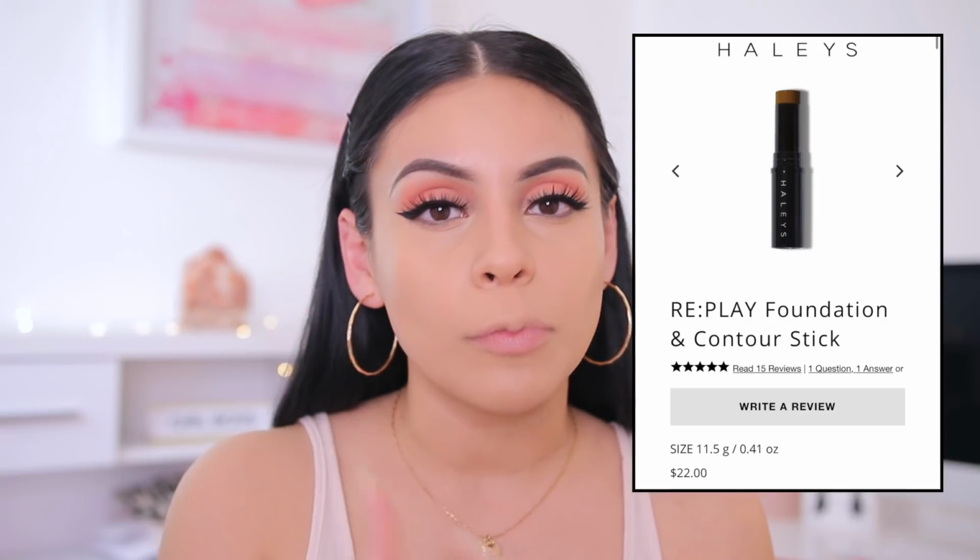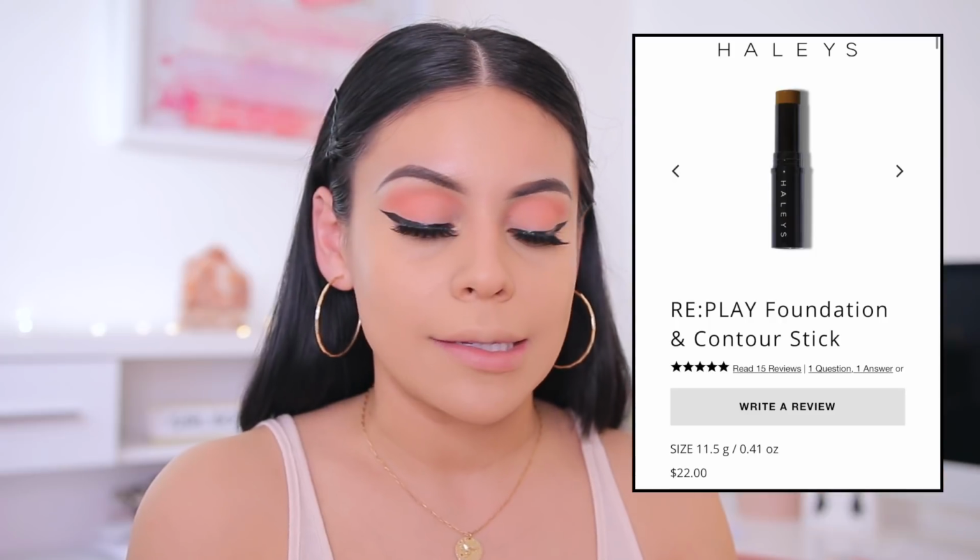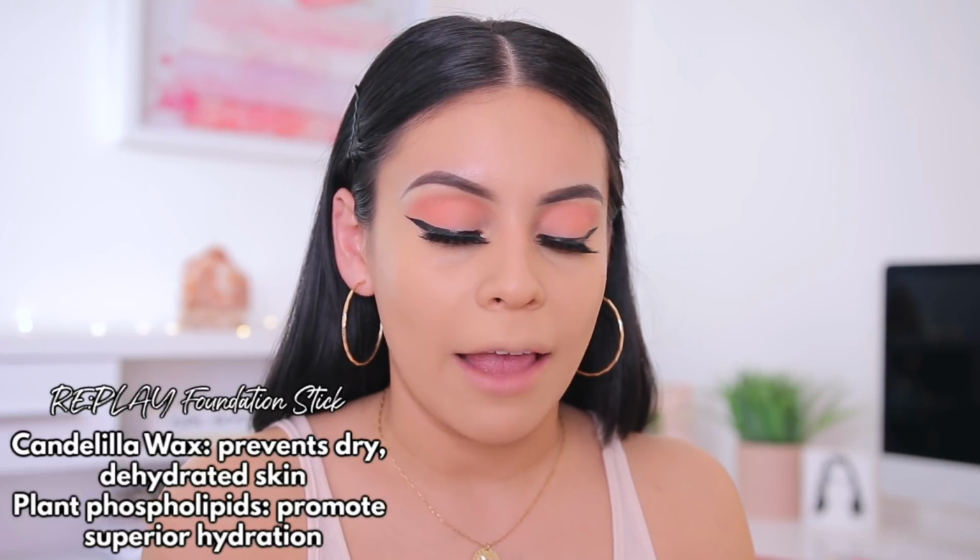So in the spring and summertime, I love doing a little bit of cream bronzing, and I've been really into this lately. I've been trying out so many really great ones, and I love their stick foundation for doing this as well because it's super creamy and it's lightweight on the skin. It's not heavy and it blends out really easily. So I'm gonna use the Replay foundation stick.